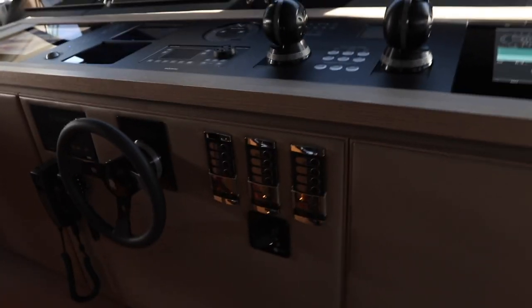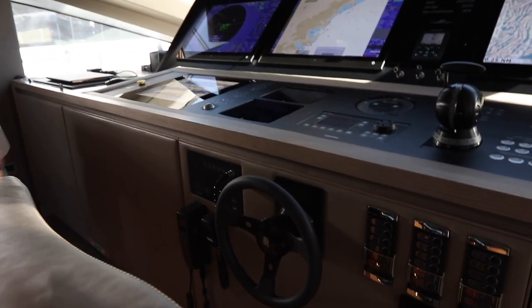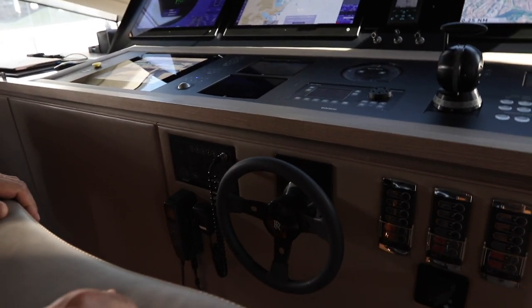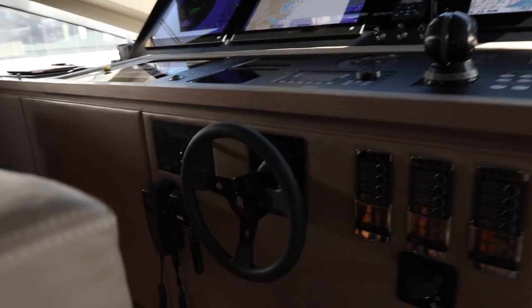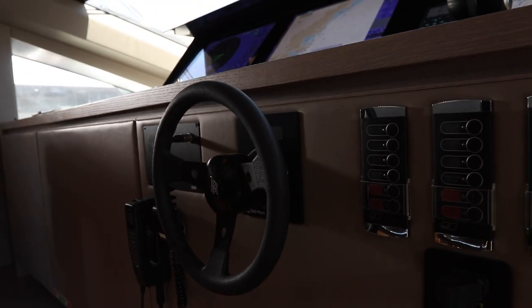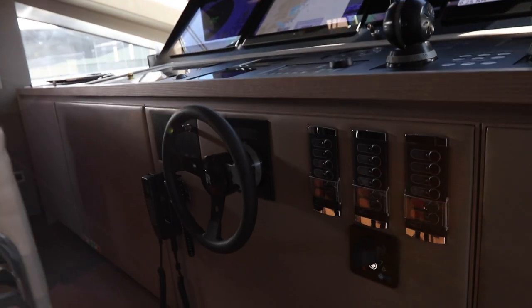Oh yeah, that is nice. You see, like a Formula One. Yeah. Excellent. Like a racing boat. Okay, thanks very much, Captain. Thank you.